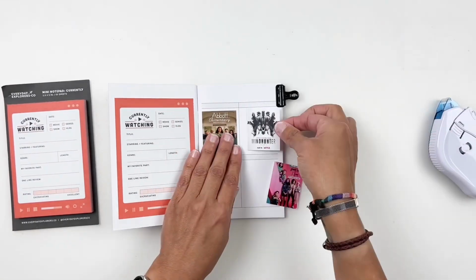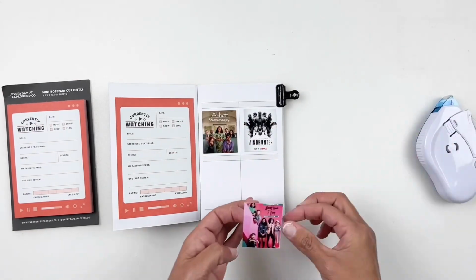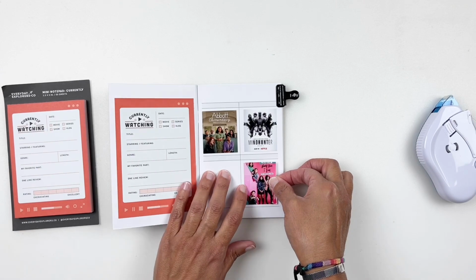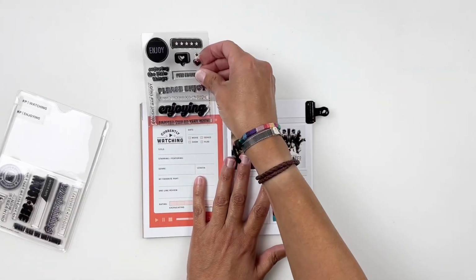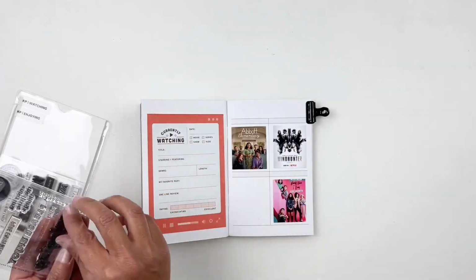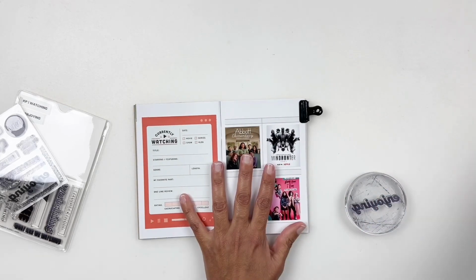Now, I do grab some older stamp sets from Kelly Purkey, and I'm going to stamp Enjoying at the top, and then I'm going to stamp Simple Pleasures in Life at the bottom, right underneath my notepad. And I will grab a star stamp to stamp the star ratings for each show.